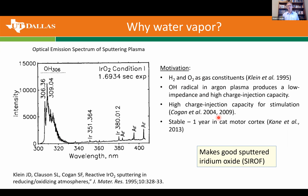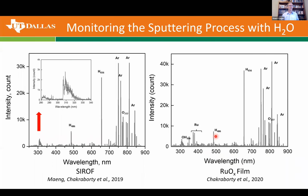But one of the things that was the hallmark, I suppose, of this sputtering process was that when we were doing optical emission spectroscopy to monitor the plasma, we would find that the presence of OH in the plasma was a good indicator of achieving films with good electrochemical properties. So this then led to, well, there were some reasons why we didn't want to use hydrogen and oxygen gases. And so this led to the use of water vapor.